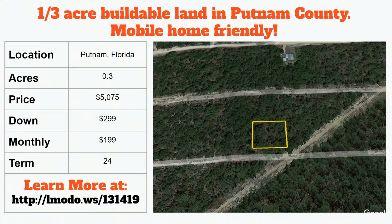1/3 of an acre, $5,000 is the asking price. $299 down, $199 a month for 24 months. In 24 months, you could own the land free and clear. The bank wants to give you a loan for 30 years. The owners, they don't want to give you a loan for 30 years. They want to help you. In 24 months, you can be done with all your land payment.